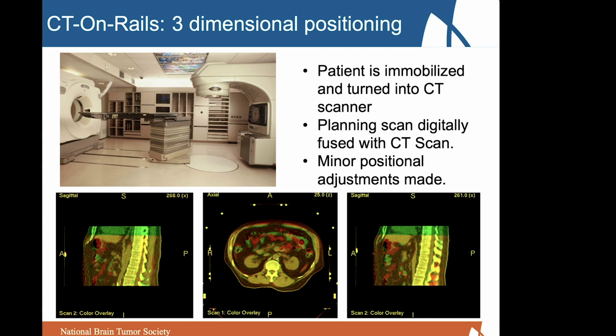Another way to do IGRT is by actually taking a CAT scan while the patient is lying down on the treatment table. So this is an example of something called CAT scan on rails, or CT on rails. And what you see in the top left image is the treatment table that you lay upon to get radiation. And the whole table rotates 180 degrees on the floor. And then that circular thing on the left is the CT scanner.